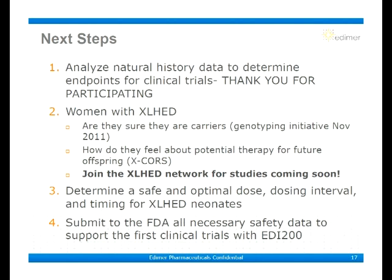pilot where we will have women come to their PCP, to their physician that follows them, have blood drawn, and we will provide for the testing. All this will be done at a certified laboratory, and the results come back directly to the women.